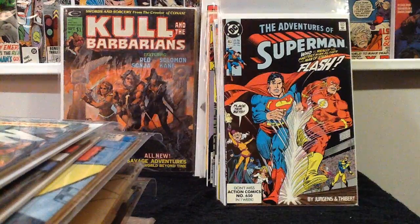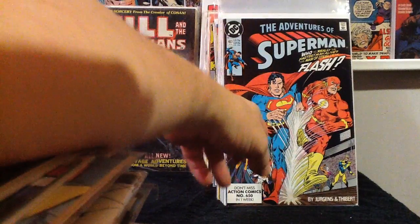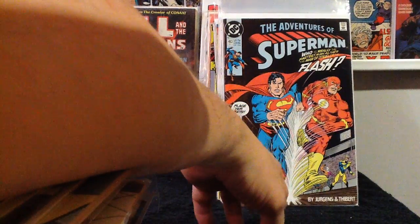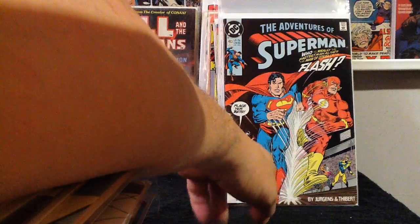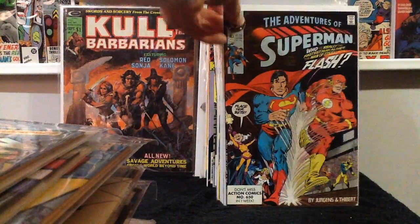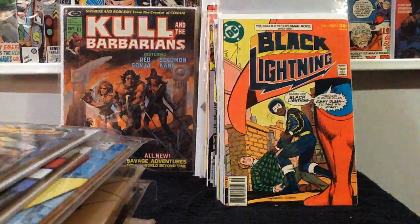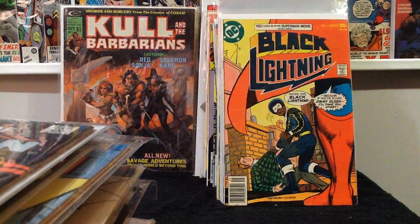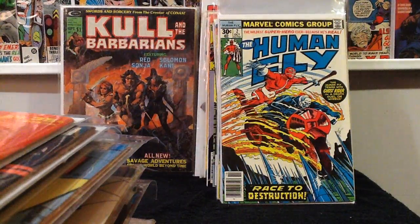Found this in the quarter bin, actually. Adventures of Superman, with him racing the Flash. I know there are much older issues of Flash and Superman where they're racing each other that are relatively valuable. So I figured I'd grab this since it's the first cover appearance that I have of the two of them racing against each other. Black Lightning number 4, with a Superman appearance. So this was an interesting little buy.